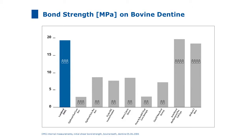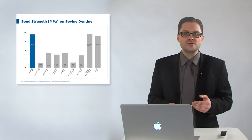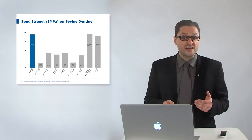On this graph you can see dual curing adhesive systems. You can see in the middle that 2 and even 3-bottle systems not really reach a very high bond strength. 4-bottle systems on the right side have a good bond strength but are complicated and time-consuming. DMG offers a 3-bottle system with an easy and fast workflow. Apart from that, the bond strength is twice as much as recommended by CRA and similar to the 4-bottle systems.